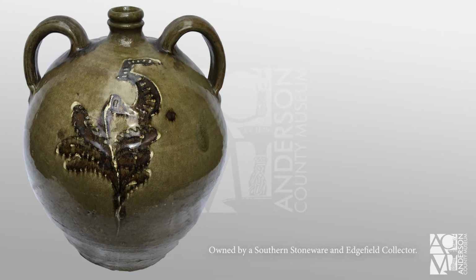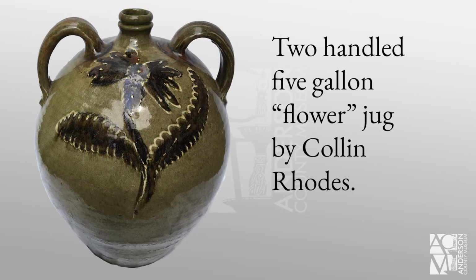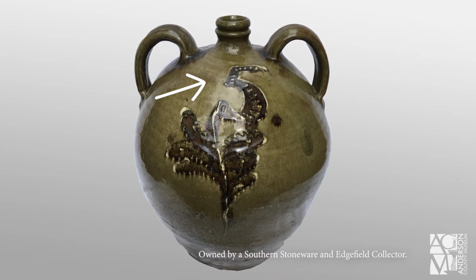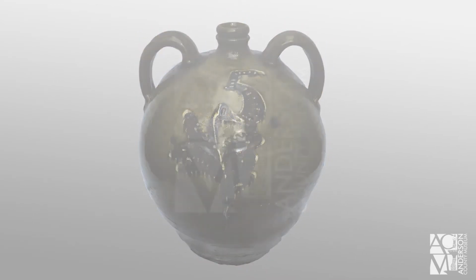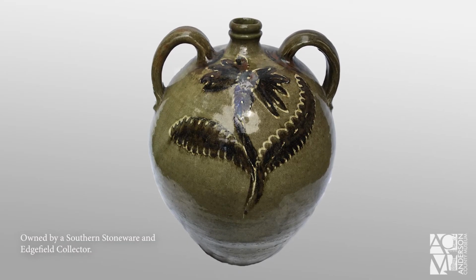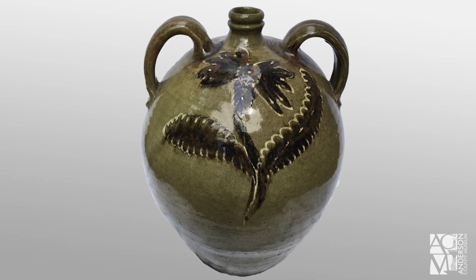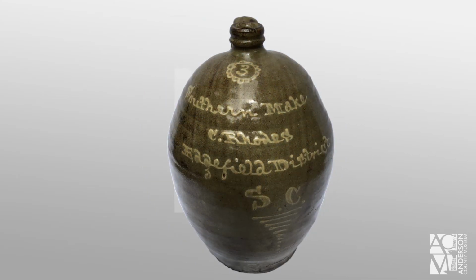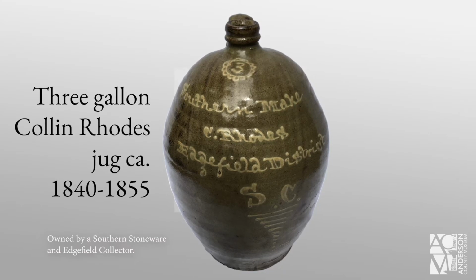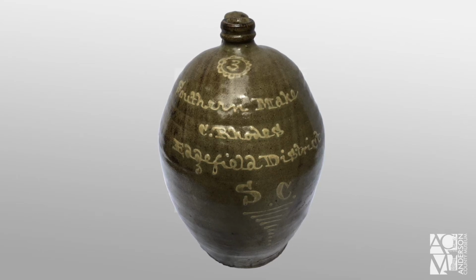This two-handled 5-gallon flower jug is by Collin Rhodes. It is called a flower jug because the 5 is formed as part of the flower at the top. The glaze is a medium greenish-brown alkaline glaze with the decoration comprised of a brush-on iron with a trailing kaolin slip.